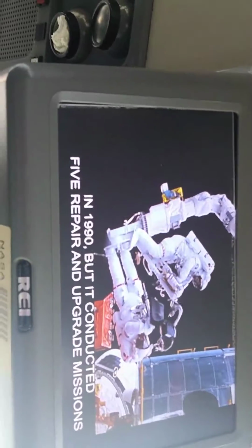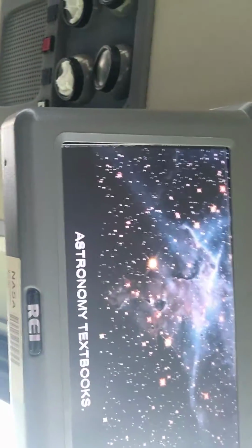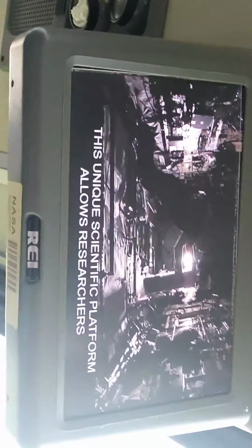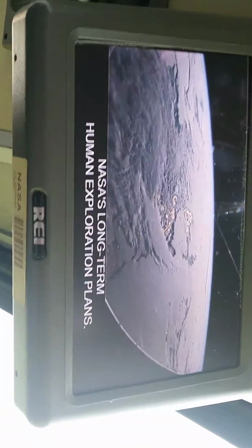Not only did the shuttle deploy the Hubble Space Telescope in 1990, but it conducted 5 repair and upgrade missions that enabled the Hubble to literally rewrite astronomy textbooks. The Space Shuttle program ultimately assured its place in history with the complex on-orbit assembly of the International Space Station, the ISS. The shuttle made 37 flights to construct the station, which is larger than an American football field and can be seen at night orbiting Earth with the naked eye. This unique scientific platform allows researchers from all over the world to work on innovative experiments and help to enable NASA's long-term human exploration plans.